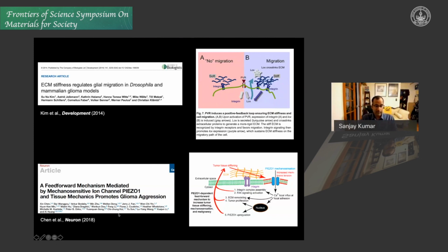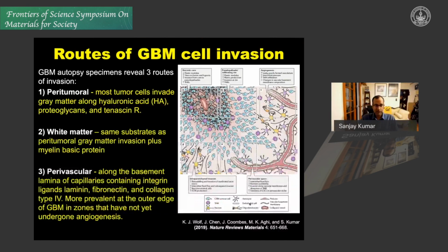This more recent study from Ji Huang's lab at the University of Toronto, published in Neuron a couple of years ago, implicated an ion channel called Piezo1 in this process, and essentially showed that as tumors progress, they stiffen the extracellular matrix. This leads to heightened signaling through this ion channel Piezo, and that in turn turns on programs that promote rapid invasion. So I encourage you to check out those two papers if you're interested in exploration of this hypothesis in more detail. What I'd like to spend the rest of my time talking about are our efforts to build more anatomy into these models.